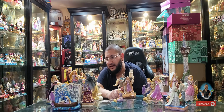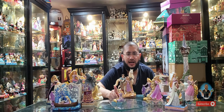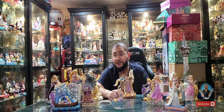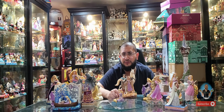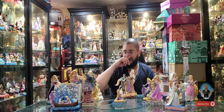And Anna, Elsa, if I didn't mention Tiana as well, they made Tiana. Anna, Elsa, Snow, and Rapunzel did not get reissued. So when they were in cycle for quite some time, they made quite a few reprints of these, 2 to 3 different reprints of these, but those 4 princesses did not get a reprint. And they have gone up a little bit more in value.